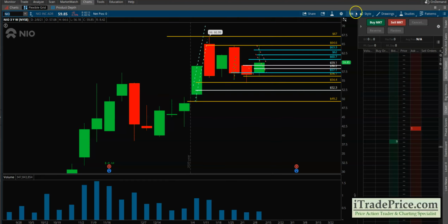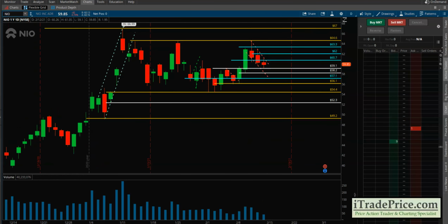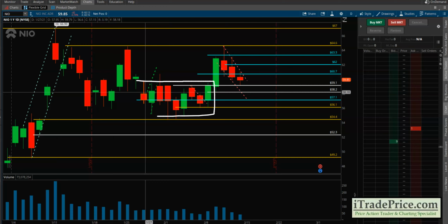All right, that's well and good. Let's get into the daily time frame for some more breakdown. Okay, so here's the daily time frame. You can see we were trading in this range for the past 2 weeks almost, right? So it was stuck between 59 on the top side and 54.4 on the downside. So almost a $5 range that it was trading in for the most part.